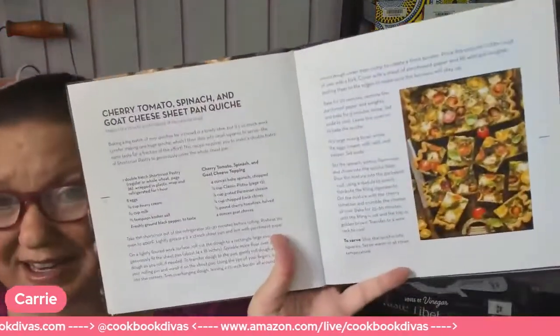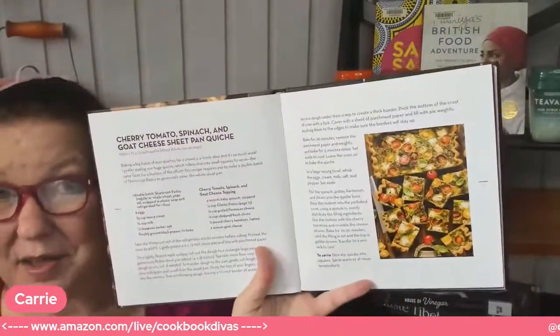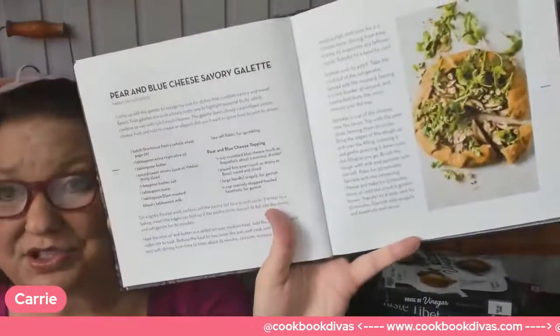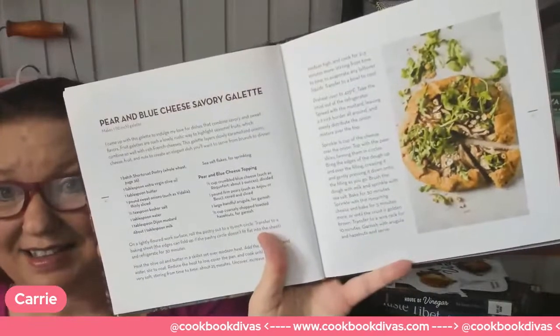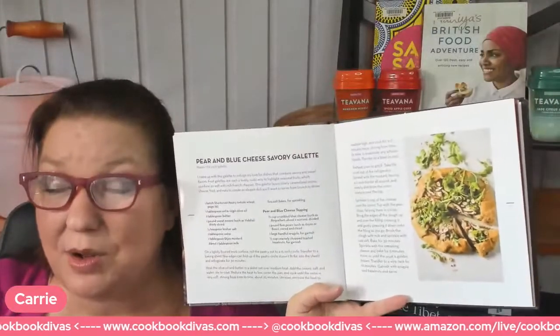Now look at this sheet pan quiche. That would be super easy to make a giant sheet pan full of it. Cut them up, and then every guest gets just a little square, which is just the right amount. Pear and blue cheese savory galette. That would pair amazingly with a Manhattan cocktail or sparkling wine, such as champagne or prosecco or cava.